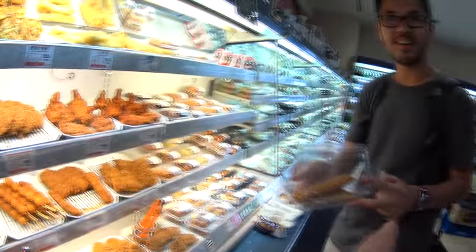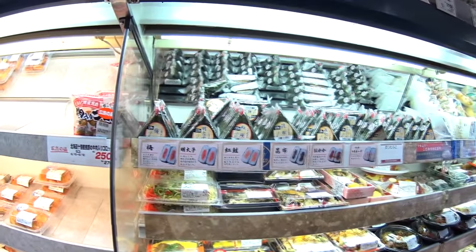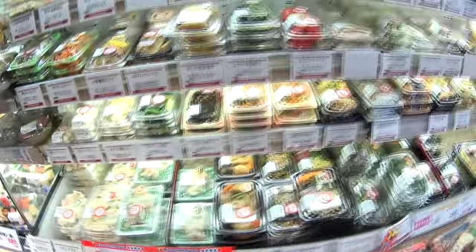That's it. Oh, you found triangles. Are they cheaper here? Sorry? Are they cheaper here or the same? 120, is that cheap? Same, about the same, yeah, it's fine. Look at these bento boxes. Individually wrapped bananas.